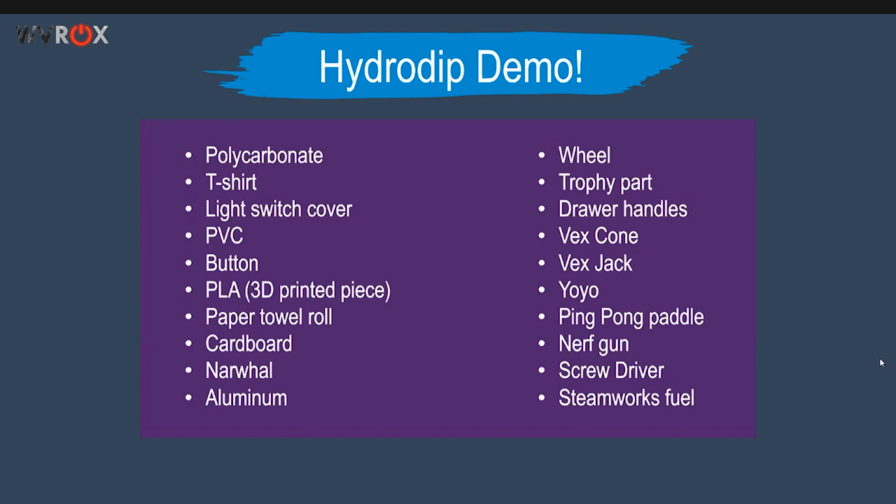Okay, so we're just going to start hydrodipping as we wait for any questions or suggestions. We're filling up one of our tubs with water right now. What do you want to start with? Why don't we just start with a piece of aluminum? Sure. Here, I'll turn on the camera so you guys can see what's up.